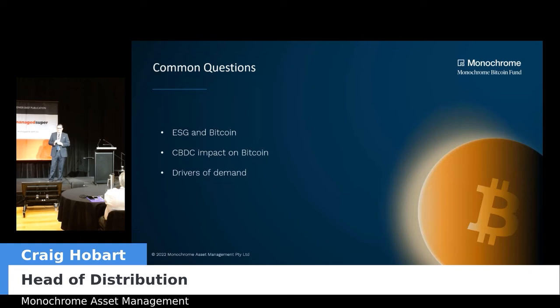The next question that comes up is the central bank digital currencies coming out. Now, the way I see it is you had paper money, polymer money, digital money. It all comes from the same place. It's all fiat released. So it doesn't actually achieve anything in terms of changing up the system in the way that Bitcoin's not attached to that.